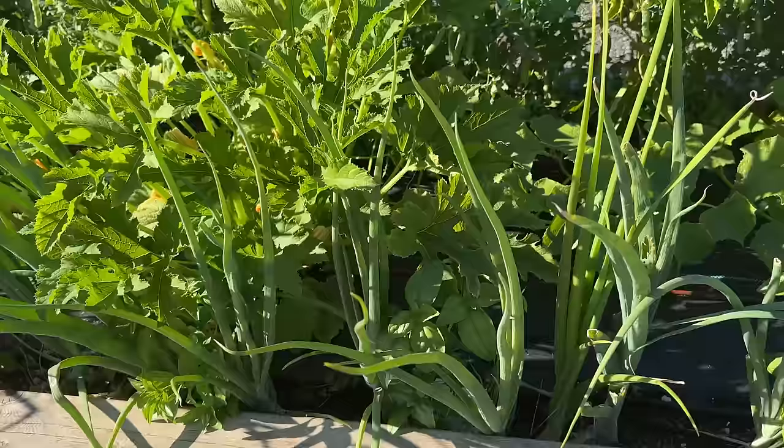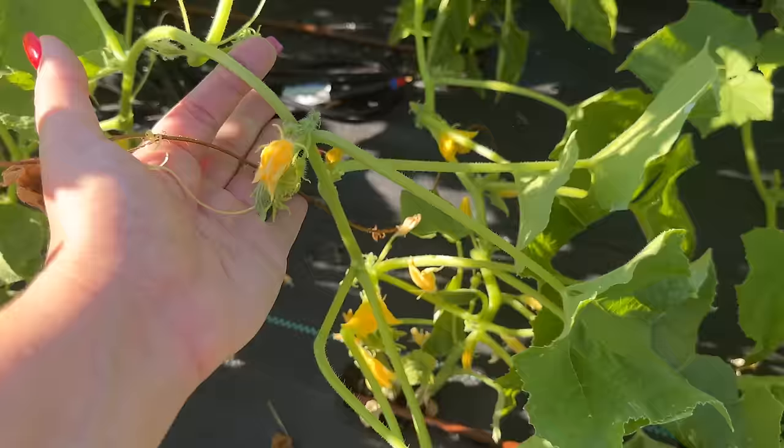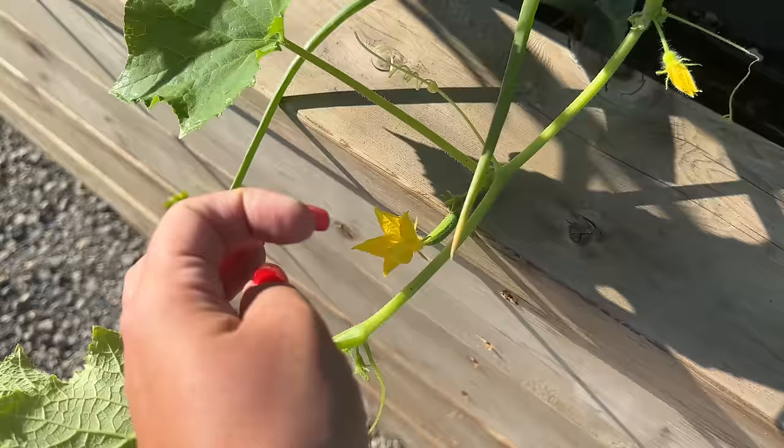There are a couple different things that are planted in here, which I don't see anything yet to harvest. I've got cucumber plants here. I don't see any cucumbers ready to harvest, but I do need to take these plants and have them go this way. But I am seeing some baby cucumbers on here.